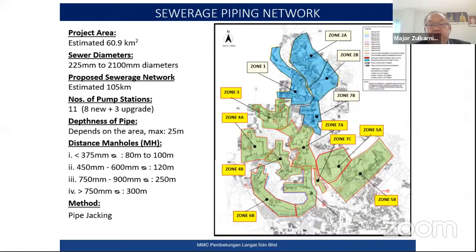The depth of the pipe depends on the ground. As you can see earlier in the slides, we have higher ground, quite hilly, on the north and the west side. So we follow the road reserve. When climbing uphill, to balance out the gravity flow, we have deeper manholes and deeper pipe. The manhole distance varies according to pipe size. The smaller pipe is 80 to 100 meters, and for bigger pipe the distance is longer. For 500 to 600 mm, 120 meters; 750 to 900 mm, 250 meters; and more than 750 mm diameter pipe, 300 meters.